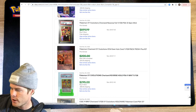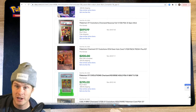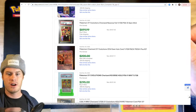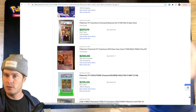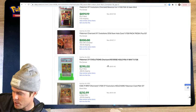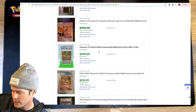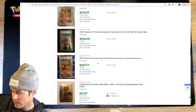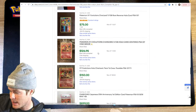So there's a reverse holo. This doesn't deal with the print line issue because it's not the actual holo on the Charizard part of the card. It's when the foil is around the picture. A lot more 10s of those, and those go for about $1,000. So pretty awesome. Really awesome, actually. Here's a reverse holo 9, went for 300. Amazing. Still have not seen the PSA 10.